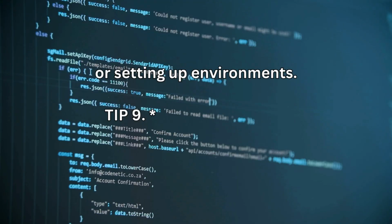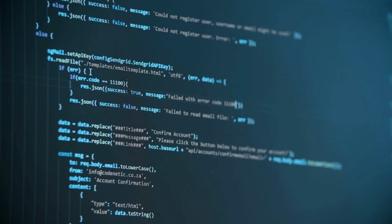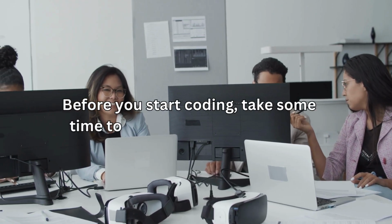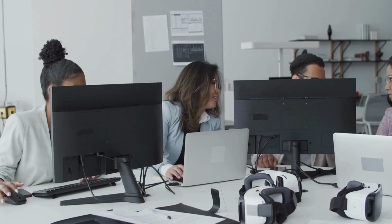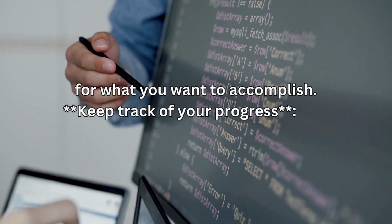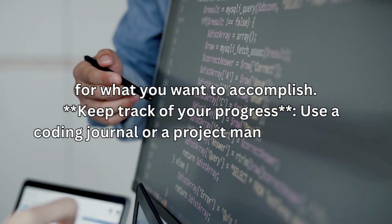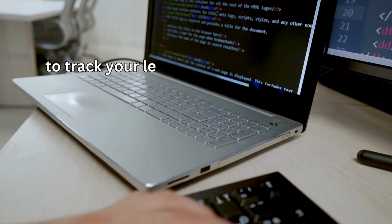Tip 9. Stay organized. Plan your projects. Before you start coding, take some time to plan your projects. Break them into tasks and set clear goals for what you want to accomplish. Keep track of your progress. Use a coding journal or a project management tool like Trello to track your learning progress and goals.